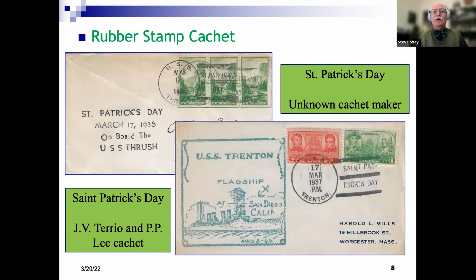This top cover, unknown cachet maker, just used a simple rubber stamp kit. The mail clerk got into the act with killer bar slogan of St. Patrick's Day. The bottom cover also has a killer bar slogan of St. Patrick's Day. This cachet was produced by J.V. Theriault and P.P. Lee. Nice rubber stamp cachet featuring the cruiser Trenton.